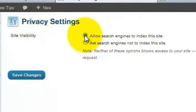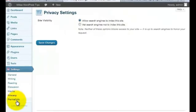Generally you want this little button right here selected that allows the search engines to index this site, unless you just want people to be able to access your site only if they have the direct link, then you can click this button. Otherwise, if you click this button, it probably won't show up in the search engines at all unless somebody has a link. We didn't make any changes.